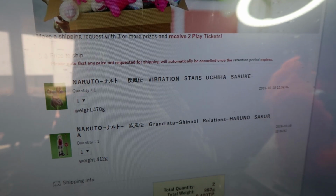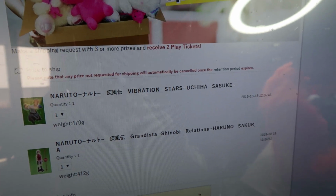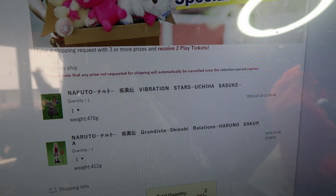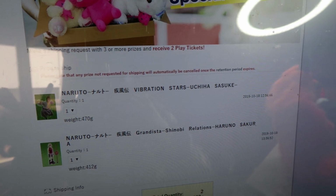So for the Sasuke ones, there's a Naruto and Kakashi one coming out. So I want to try and get those as well, because I might as well get this set. But I'll insert the winning footage, because I was just playing around with it while it's in the background. I'll insert the winning footage here.